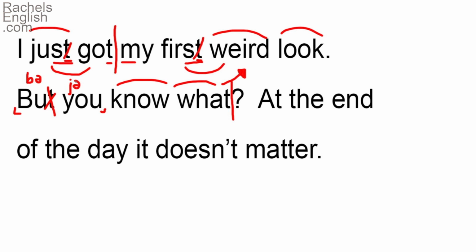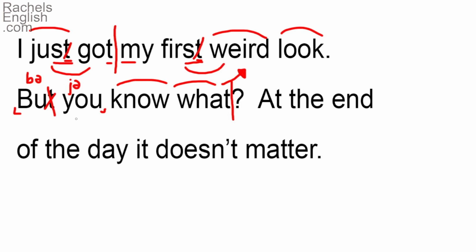But you know what, at the end of the day, it doesn't matter. I know. At the end of the day, it doesn't matter. End, a little bit longer. At the end of the day, it doesn't matter. So those syllables are a little bit longer, which provides a little contrast with her very fast, unstressed words. And we do need this contrast of stressed and unstressed to sound natural in American English.